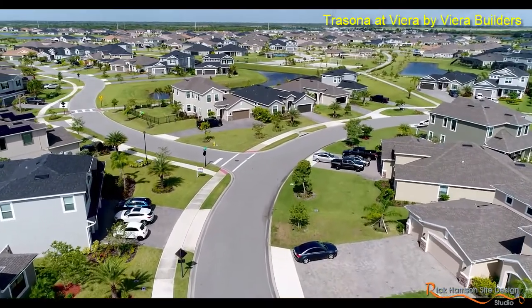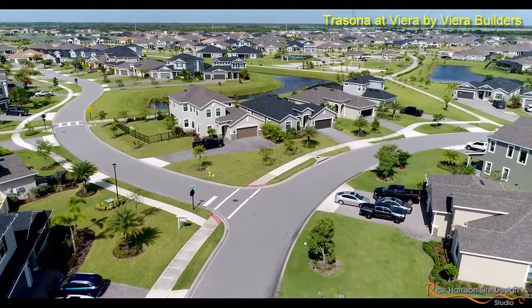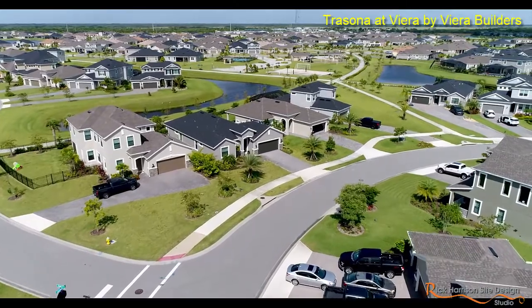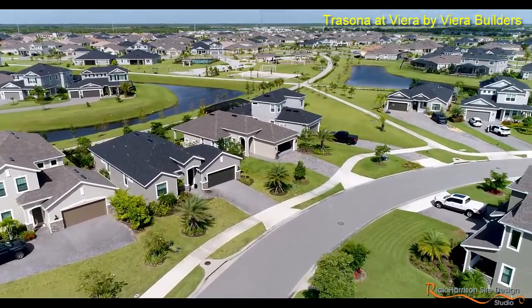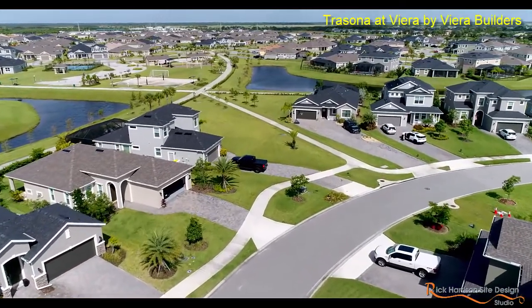Now, on the left there, you could see this goes down into a cul-de-sac. Look at that home, that far home looking at us. Imagine living in there. You have views out the front, water around the side, water in the back. Same thing with the home next to it. It's just a phenomenal use of geometry.